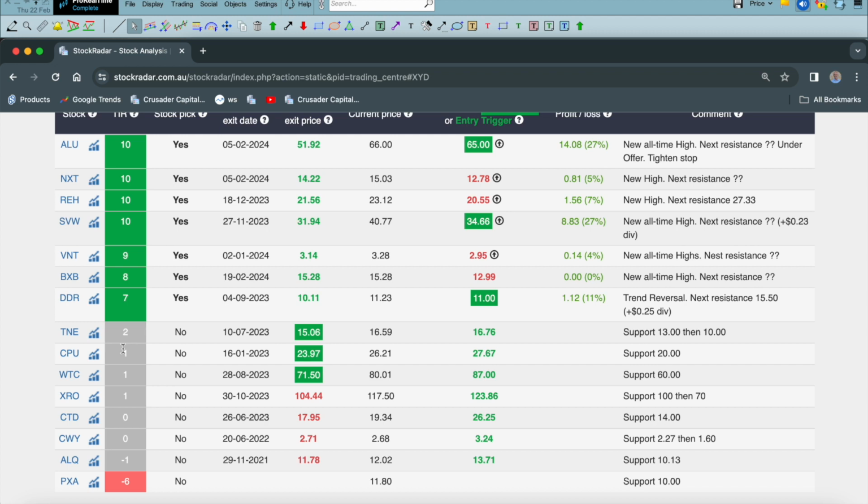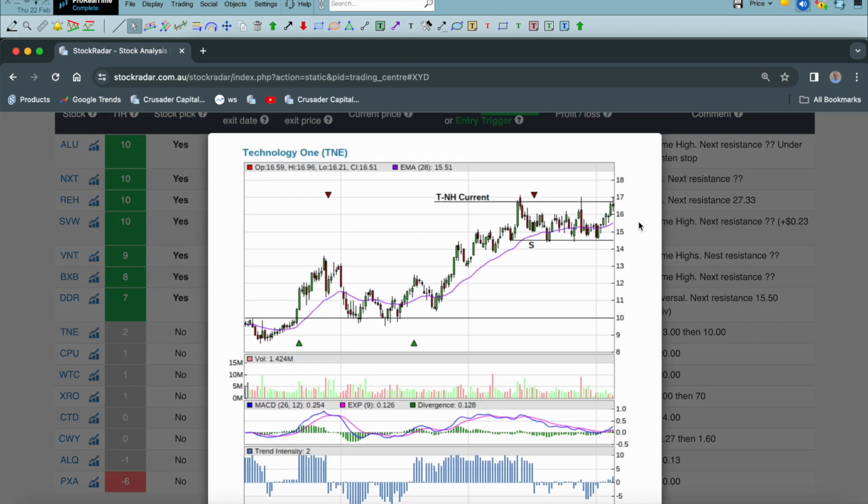So I'm going to have a closer look at Technology 1. It's rating 2, so it's not a stock pick at the moment. I exited the last stock on the 10th of July last year at 15.06. Current price is 16.59. This is just Friday, and the reversal level is 16.76. So it is very close to its reversal level. In fact, if I have a look at the chart, I can see it's very, very near breaking to new all-time highs at the moment. And this is my current level for entry.